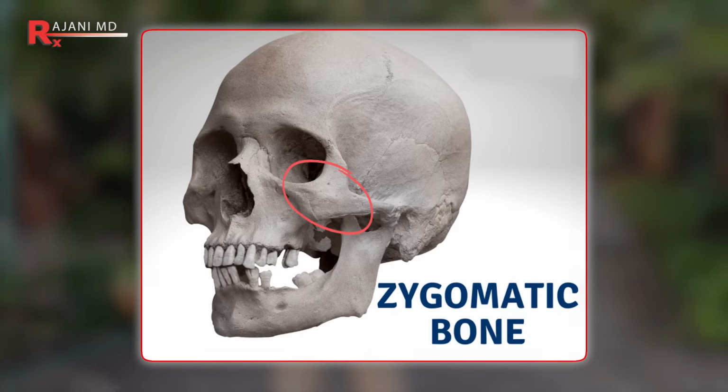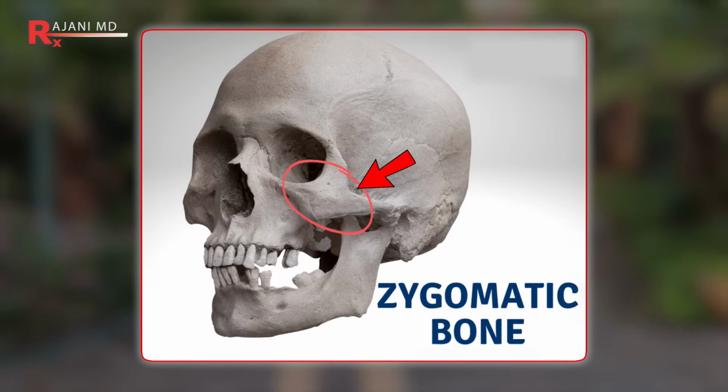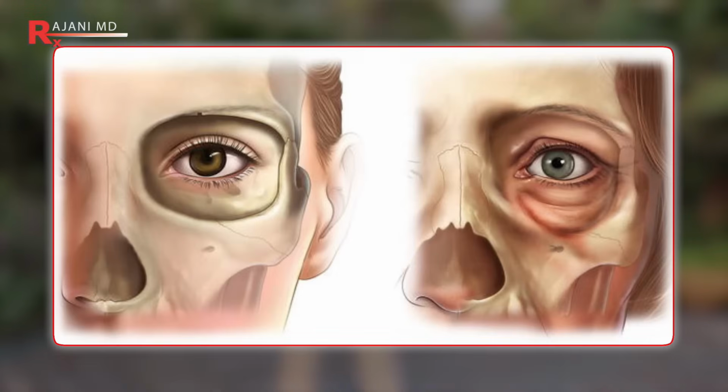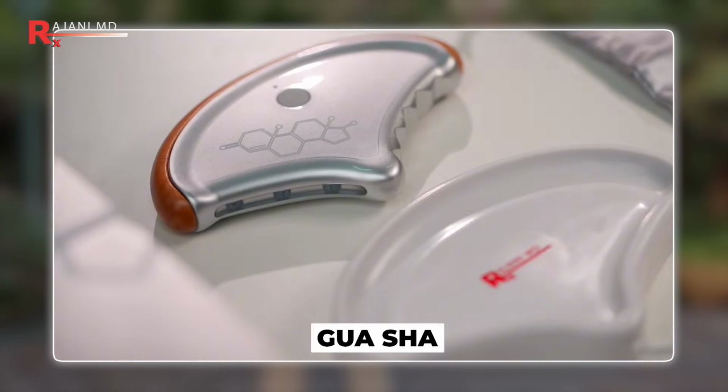Now, before we move on, I want you to see the cheekbone right here. If you look at this diagram, you can see this is a youthful cheekbone, the actual bone itself. But look over here. Look how you lose that zygomatic arch and you have a decrease in bone. We know that from the rest of the body. But keep in mind with the face, it's unique. It doesn't see resistance. And that's where gua sha comes in.